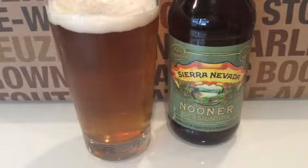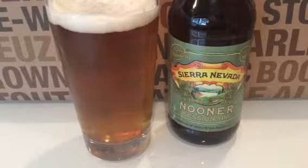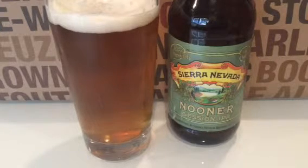Nooner, which you see in front of you, their Session IPA, and then later on I will do Snow Wit, their White IPA, and we'll see how those stack up versus the other hoppy offerings that Sierra Nevada is known and loved for. So, let's take a chance on what their Session IPA tastes like.